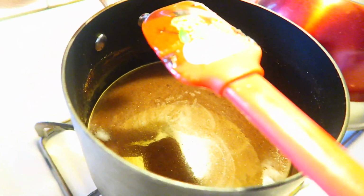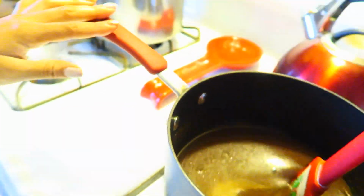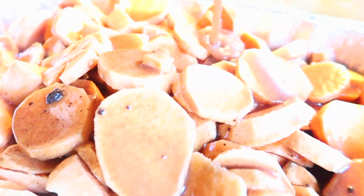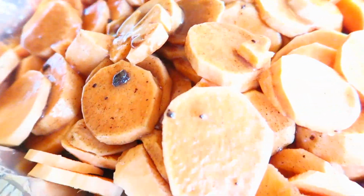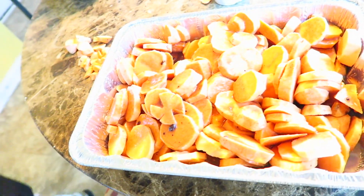I didn't do the traditional sweet potato pies because I didn't feel like it. To be completely honest, I just didn't feel like it. So you will not see any sweet potato pie. I was going to buy a sweet potato pie from Walmart, but the banana pudding ended up being enough. So we just got together and we just started cooking and prepping and cooking and prepping.